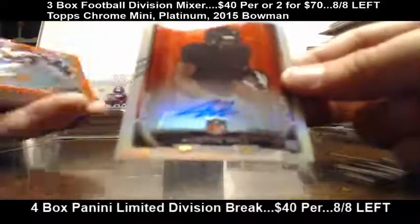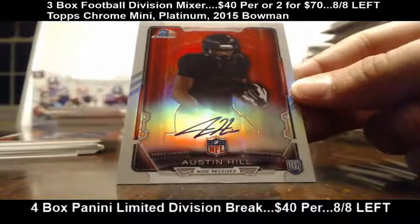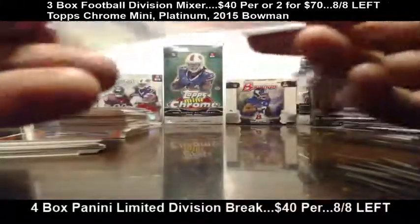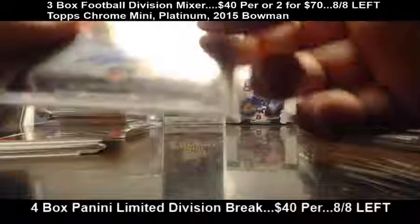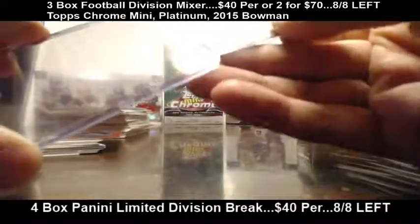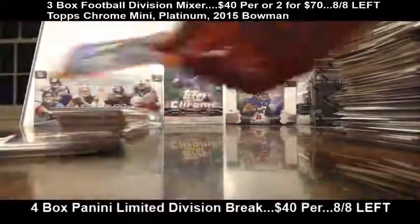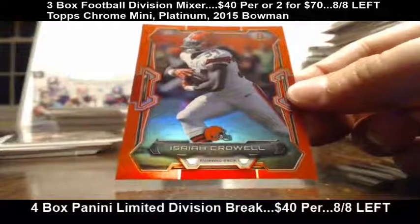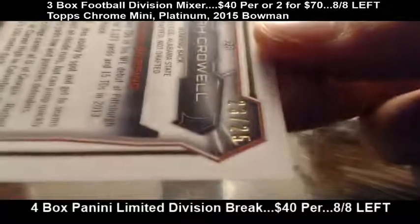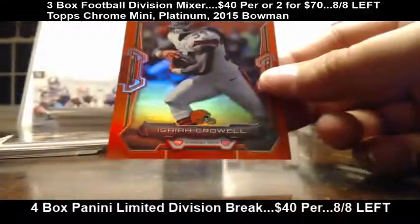Got an Austin Hill. Austin Hill. I believe he's for the Todd Gurley. So expecting good things out of Todd Gurley, I'm assuming then. Austin Hill. And got an Isaiah Crowell. That's out of 25. 23 out of 25, Isaiah Crowell for the Brownies.